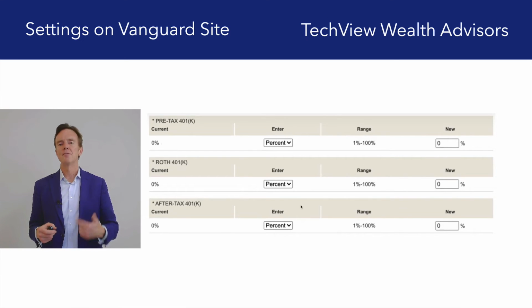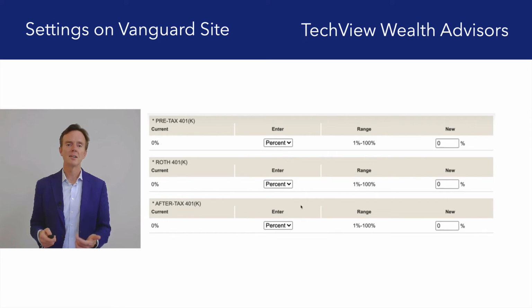Then at the beginning of the next year, you're going to want to revisit this page and reset everything. And hopefully then you can just set it and forget it for maybe that year or a couple years. But do be cognizant of the fact that the IRS will raise contribution limits now and then, and you want to take advantage of that. So let's keep an eye out for those changes.